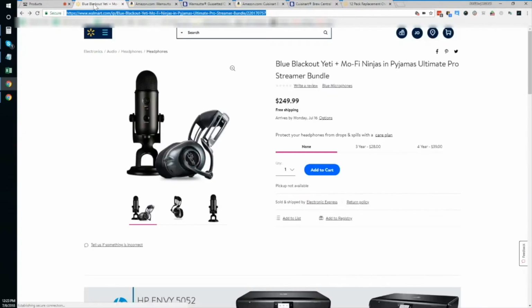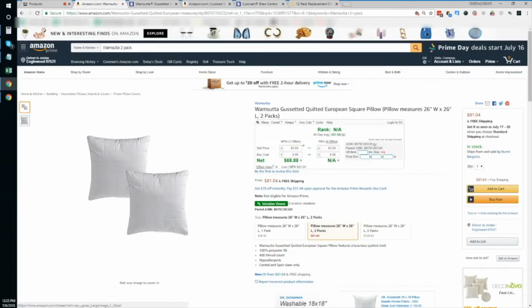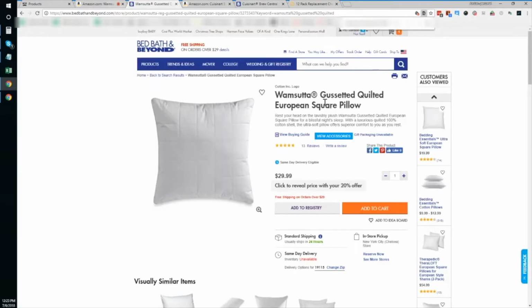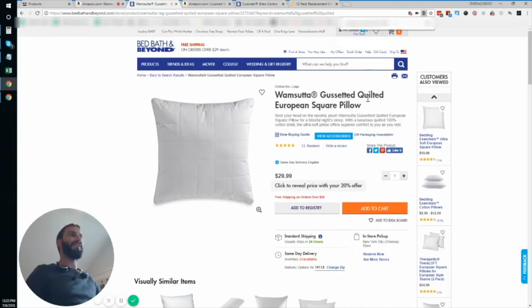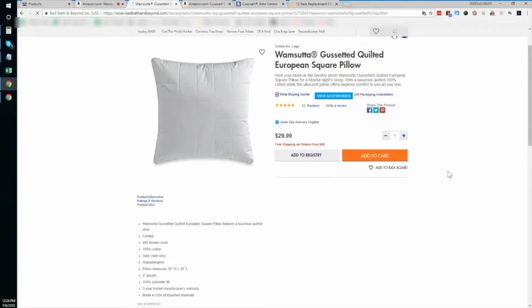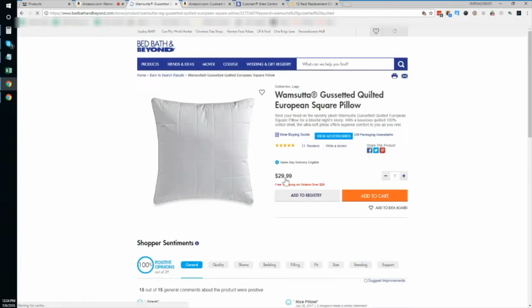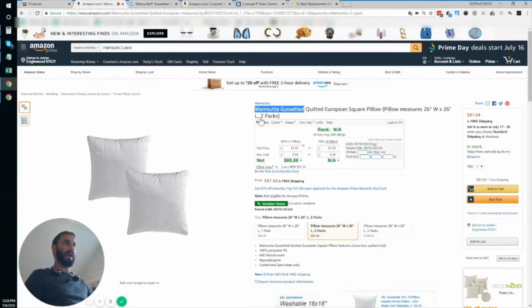Next product. Let's talk about a bundle on Amazon, but not a bundle in the source site. We make this super simple. This is definitely the same item here and on our source site that we're supporting. I'm not even going to try to say the second one. Quilted European square pillow. Great. 26 by 26. We are golden. This is the same exact thing, but this is a 1-pack here, right? This is 1 pillow.